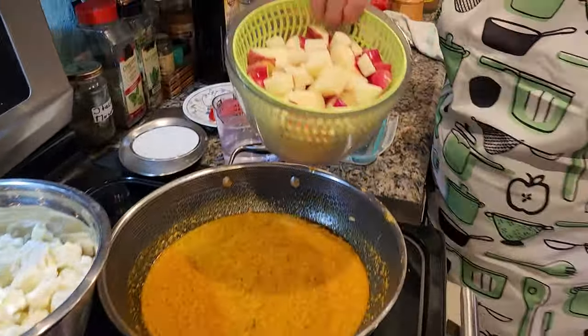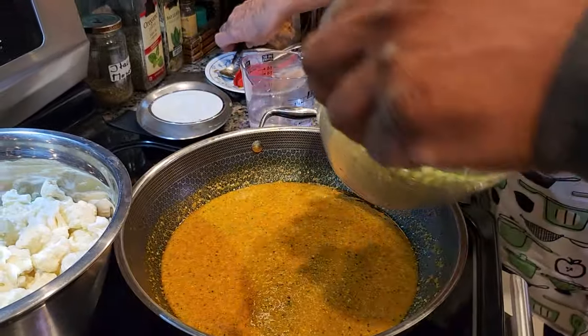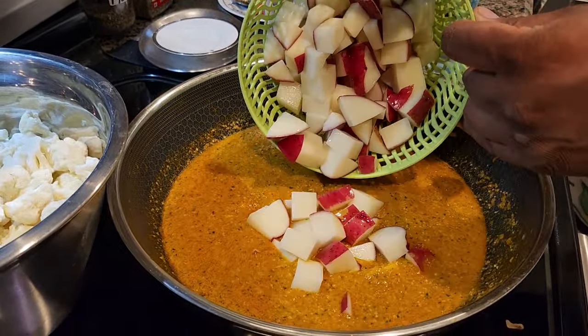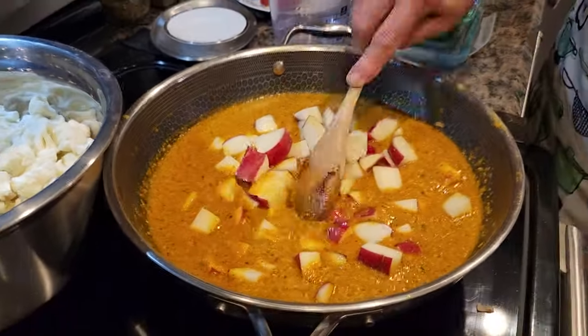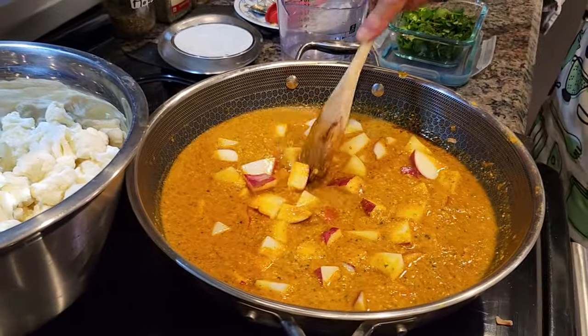Here, you do that for me. The aloo. Yeah, aloo. Just take it out. I feel like it's going to be a mess. Because I'll make a mess. That's why we're wearing apron. Try not to make a mess. Exactly. So this will be simmering now for about 10 minutes, 15 minutes.